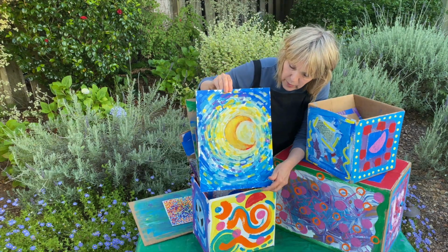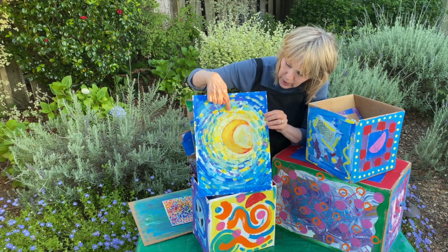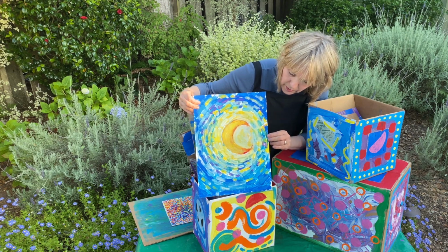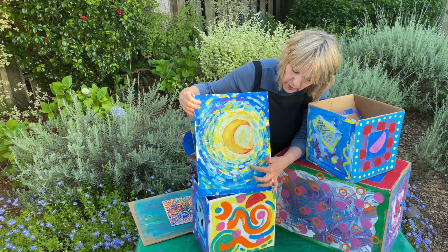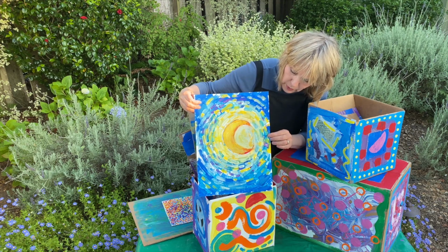Here is my attempt to imitate some of the brushstrokes of Van Gogh. And what I found worked the best is, first of all, to use brushes that aren't round, brushes with a straight edge at the end, and also to let colors dry in between.